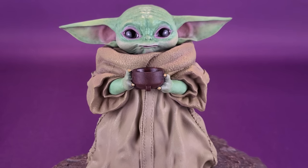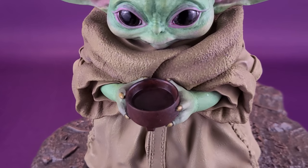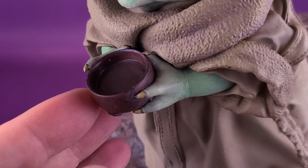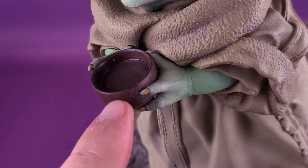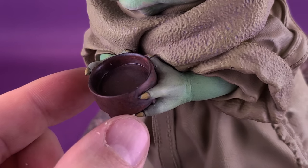Of course, the main part of the statue is the child itself. The child has a bowl with liquid in hand. What they probably have done in a case like this is the liquid inside the bowl isn't a separate piece. Instead, they've probably molded the line to where the liquid would be as part of the main mold of the bowl.